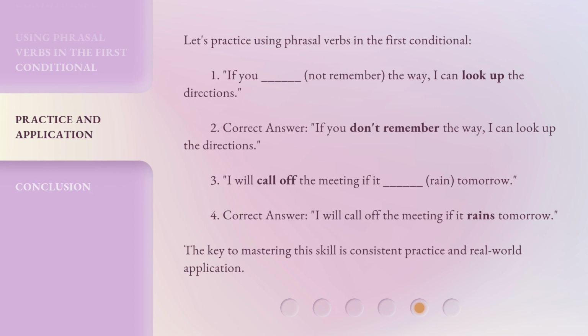Let's practice using phrasal verbs in the first conditional. 1. If you blank not remember the way, I can look up the directions. 2. Correct answer. If you don't remember the way, I can look up the directions.